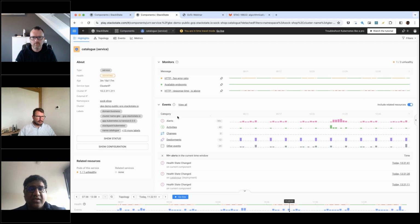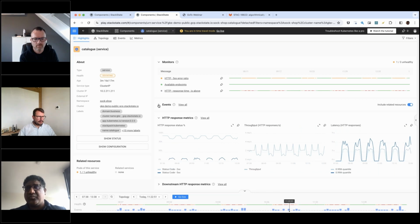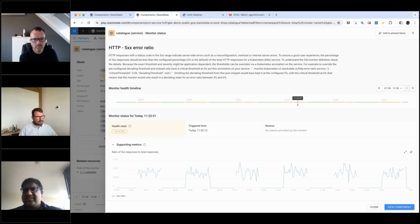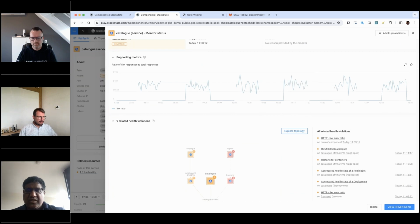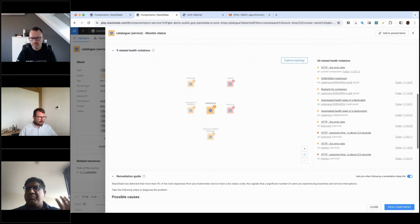on these items. Finally, the way that we utilize all of these things to actually solve problems is through the use of monitors. So with monitors, StackState ships with about 28, 30 best practice monitors, and it starts to monitor your Kubernetes cluster. A monitor has a definition. What is this monitor all about? We have a timeline for it, once again, to see how this monitor behaved over time, the metrics that are getting involved.